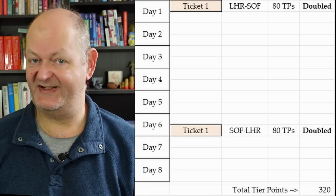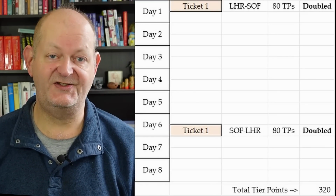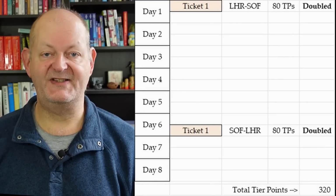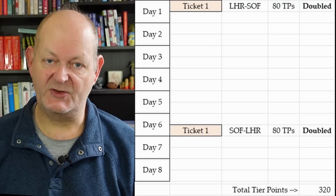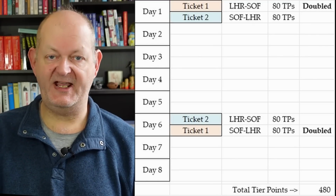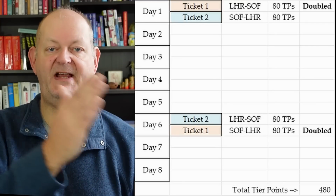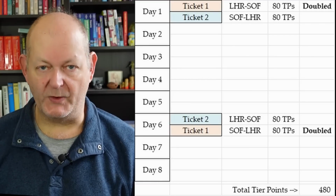So you book a trip from London to a short haul plus destination. The one people most commonly talk about is Sofia because it's usually the cheapest. It's 80 tier points each way. If you turn it into a holiday, that doubles to 320. You then book a separate ticket from Sofia back to London and from London back to Sofia that nests against the first ticket you bought.